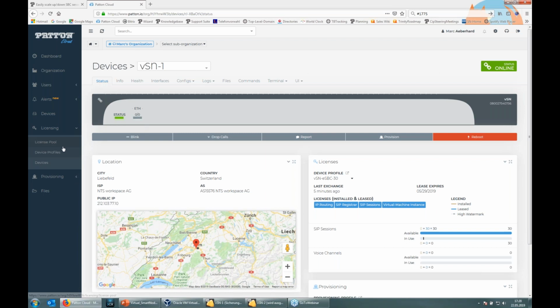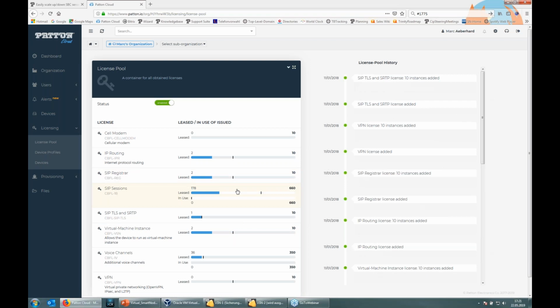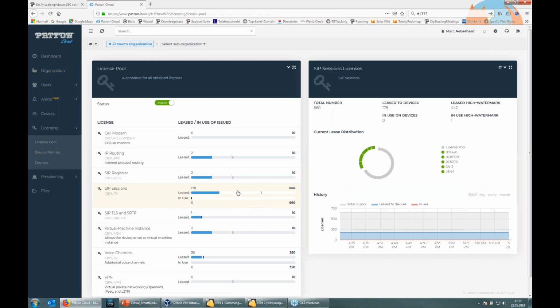So now I want to switch over to the licensing, which is an important aspect of the virtual smart node. Starting with the license pool. So that's the pool of licenses that I own. So this would look similar in your case. I'm just switching here, going here to the SIP sessions. So we see here that I'm owning 660 SIP sessions. So that's what my pool has currently.